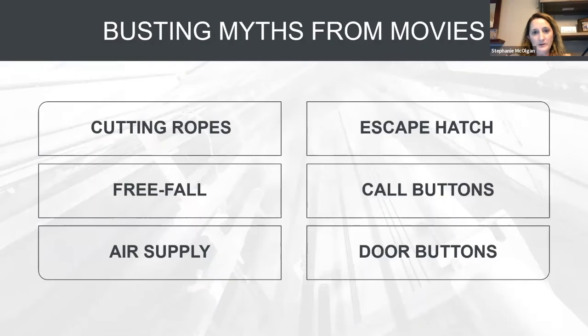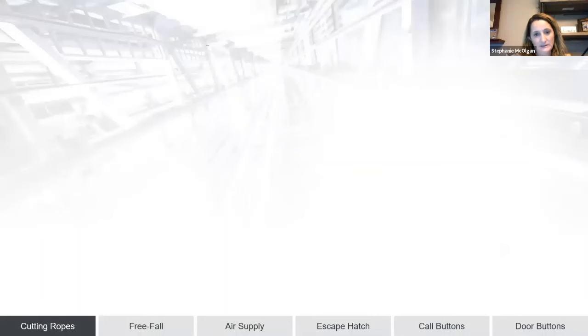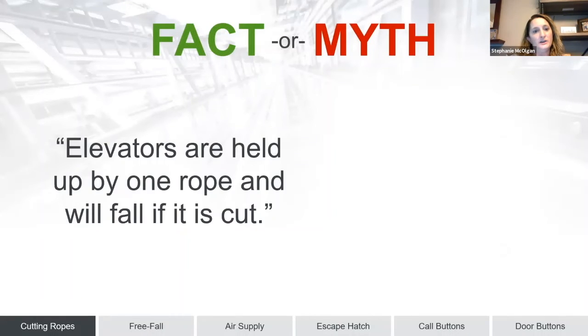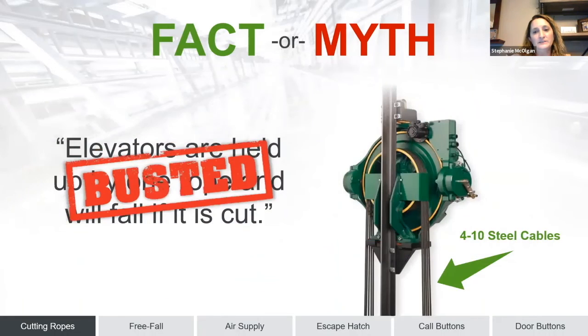Okay, so now we are down to busting myths from the movies. So fact or myth, elevators are held up by one rope and will fall if it is cut. I think we see this with maybe Tom Cruise in Mission Impossible, not real sure. Obviously that is not true. If it's traditional steel cables, you have 4 to 10 steel cables within the elevator that keep them from falling.